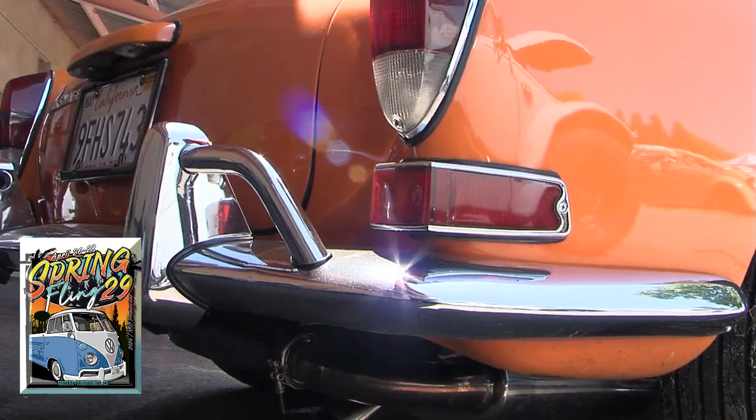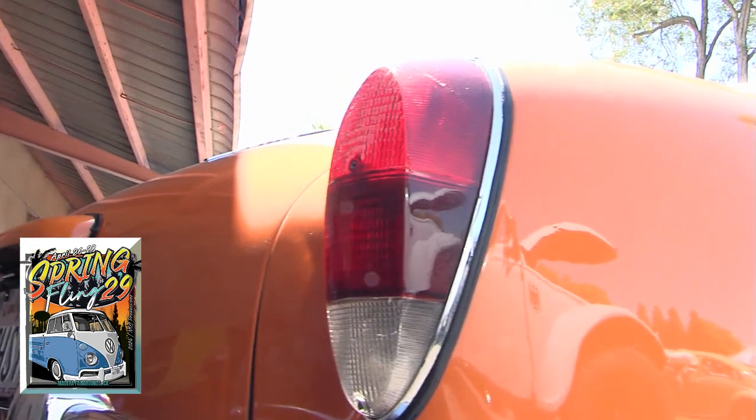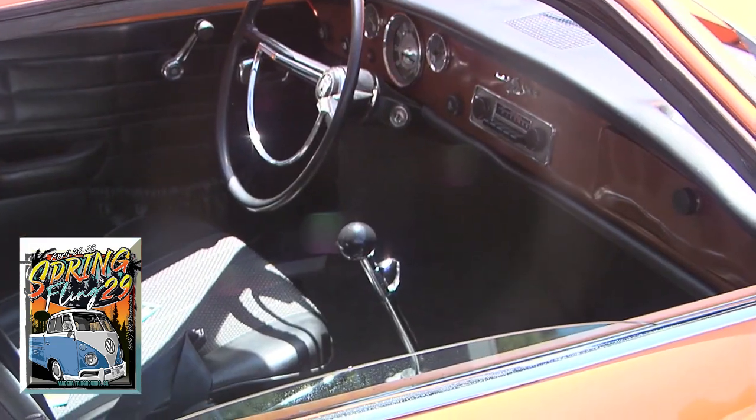I actually bought it out of Oregon, and it was a barn find. It had the original engine, and I couldn't save it. So it came just like this, and it just sat. It was a frame-up restoration. So the person I got it from already had most of it done.